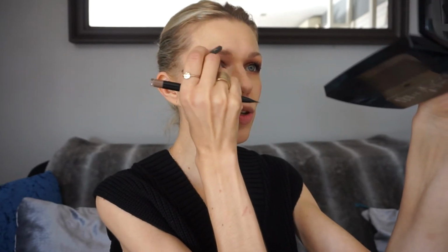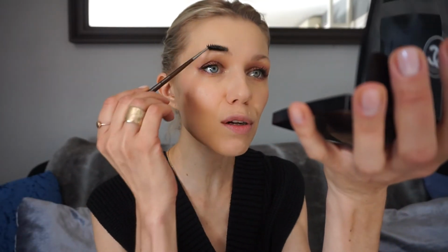So I would probably fill in my eyebrows a little bit with a pencil, because I feel like I need some powdery situation here. A little bit. This is actually a pencil by Catrice. I like it so much as well. The color suits me perfectly. And then I would fix it with my Benefit transparent brow gel, but I don't have it at hand. Okay, I'll just brush it. Let's pretend we did it.